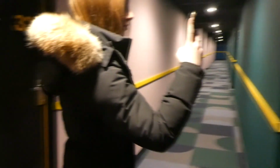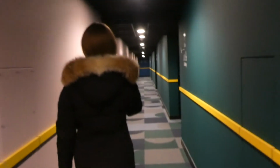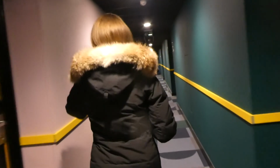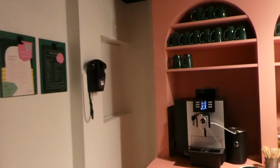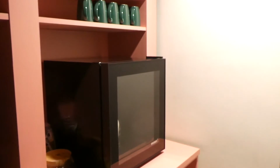So, very funky corridors, I must say. I'm gonna show you guys something really, really cute. And it isn't Rebecca. Although she is pretty cute as well. Everything just smells so clean and so fresh. This is the little gallery. There's a little phone, some information about the hotel, an ironing board there, and then you've got the tea and coffee machine and mugs and a fridge with some milk.